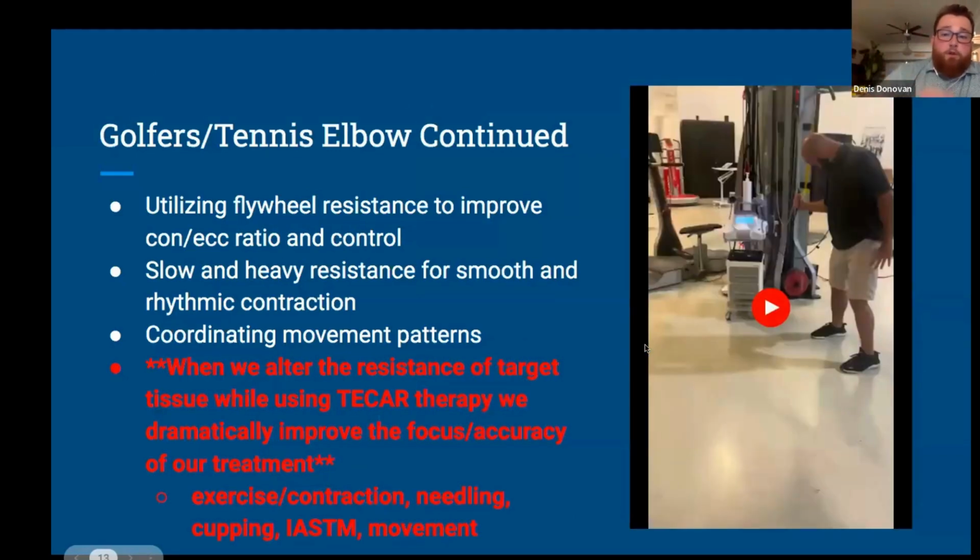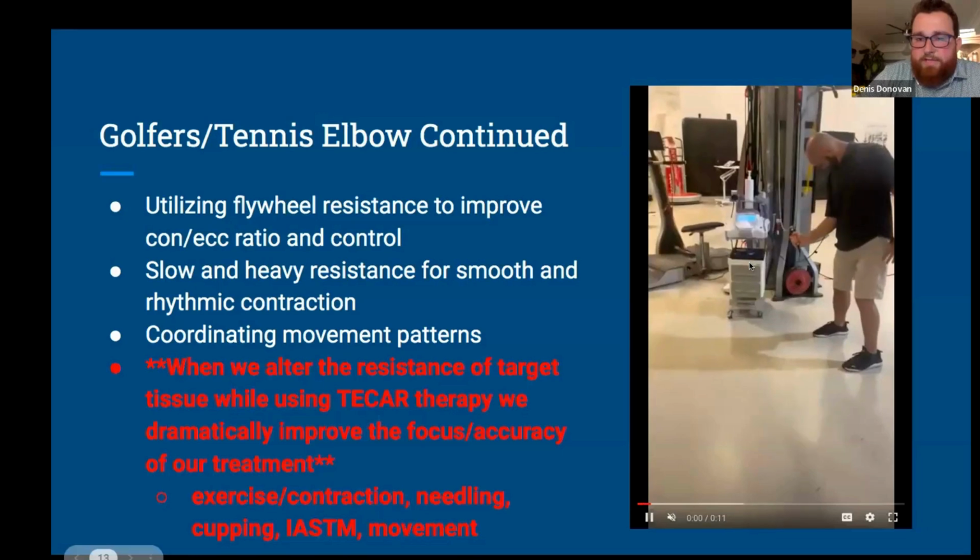So again, love utilizing the flywheel for this. The slow, heavy resistance really helps, I think, with coordinating movement patterns. So it's something I'll do earlier on. This video I love here because we're doing a little bit of a downswing drill.